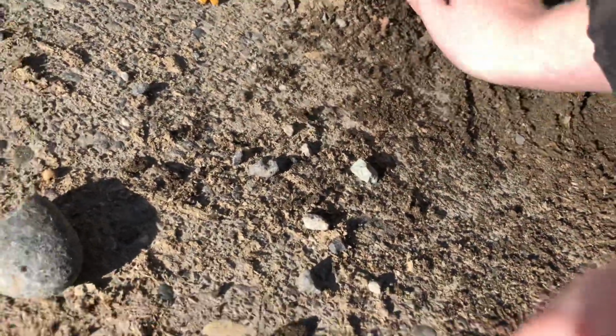Any type of water will flush this through. It's not like it's going to clog it. And there we are. Perfectly good. See if you can get inside. No, you cannot. It's a classic drain. Man.